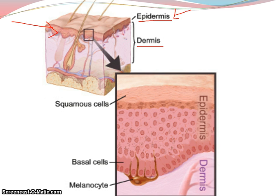The inner layer of the skin is called the dermis. Here we have nerves, we have blood vessels, we have lymph vessels, and it also is where the hair originates.